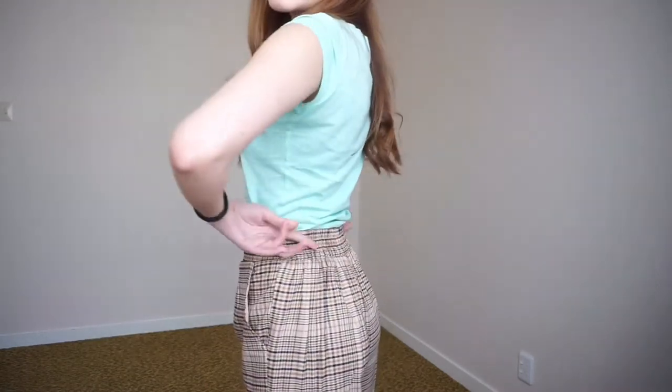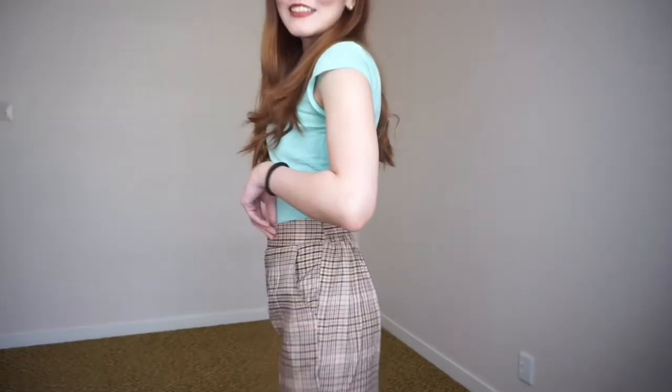So this is the pants when worn. I just paired it with the top I was wearing a while ago. Yes, I am actually surprised. It fits me really good. I think it's because of the garterized back. Yeah, it looks so good. No gapping and everything. Yeah, and the pockets are fully functional.